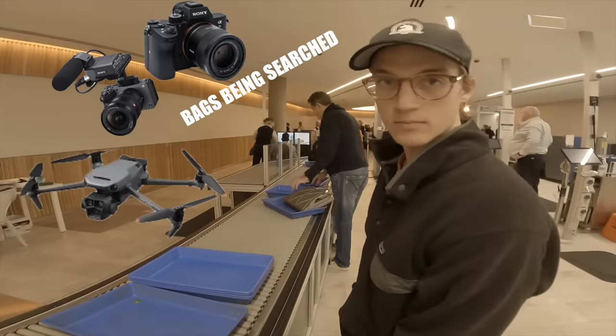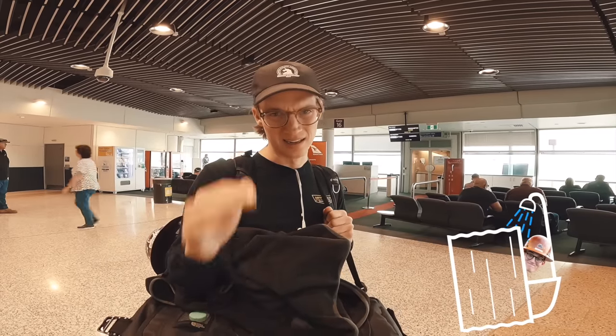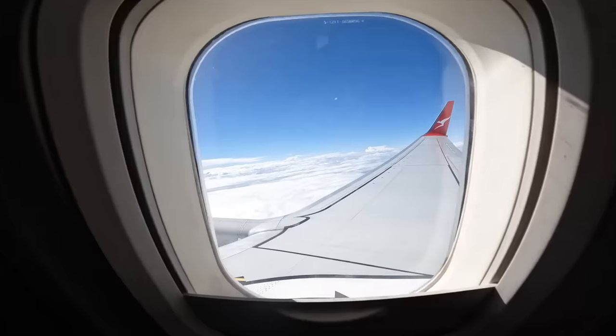Security because we have a bunch of cameras. Hit the lounge, got a shower in, which was spectacular. Had a coffee. It's about 9 a.m., almost 10 a.m., I guess. One more flight, hour and a half.